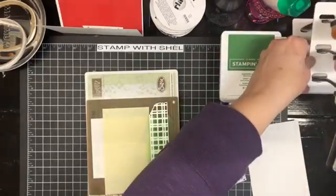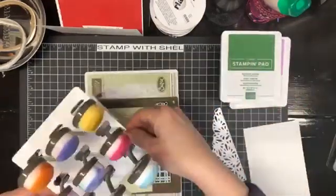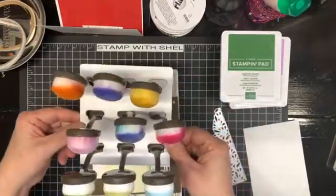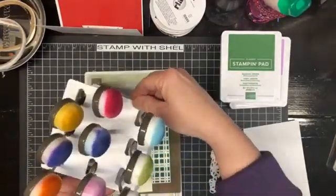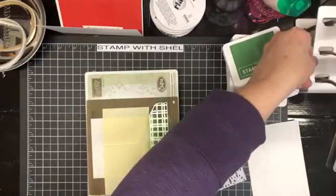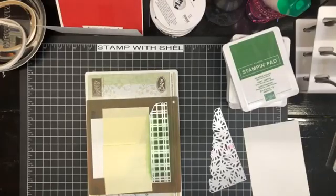I should bring this in. I don't know whether any of you have this or have seen this. This is the new blending brush holder that's in the mini catalog. I'm pretty pleased with that as well.